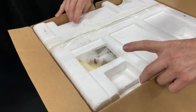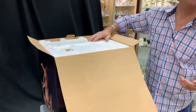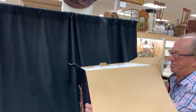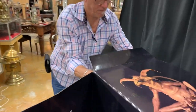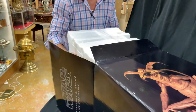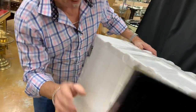But we are going to unpack this. Oh my gosh. I don't think it's been unpacked. Tip it on its side and slide it out. We are going to check it out right now with you, the new owner, witnessing.